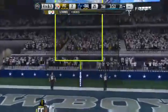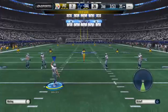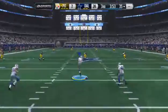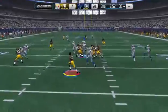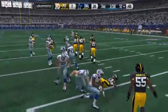The kick is good. Yeah, that was a good job that time by the defense. They were bending. They did not break, and all they did was give up a field goal. Stop the play right there.